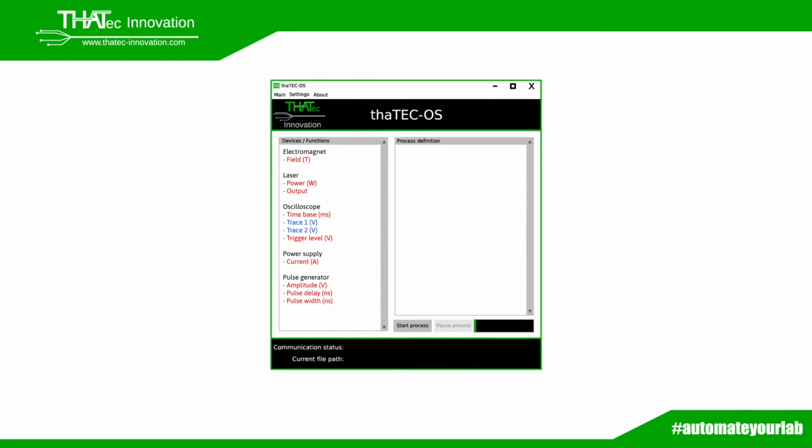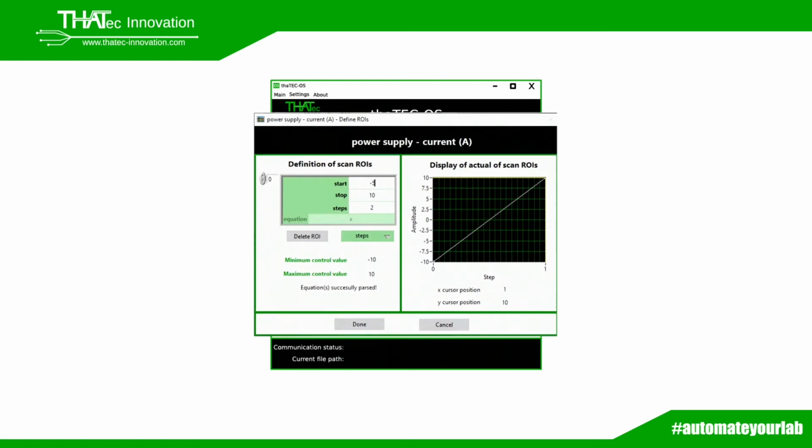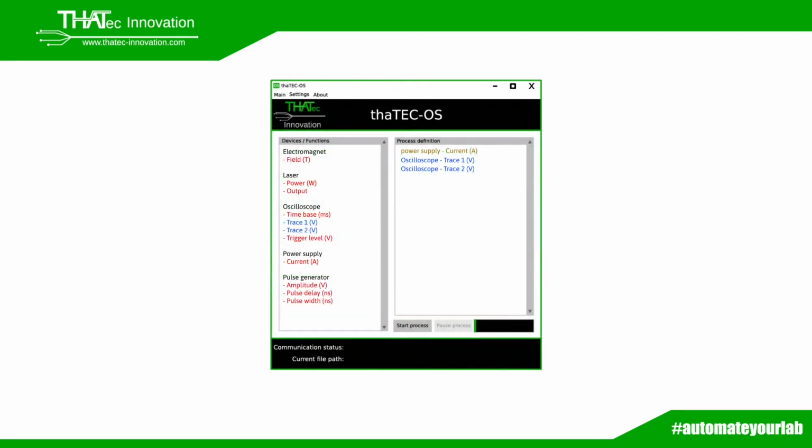To set up a measurement, just drag and drop the desired functions into the process definition tree. Sort them in the required order and set the desired output values. By indenting the functions, loops can be created, which allows for complex and multidimensional measurements. In this example, both traces of the oscilloscope would be obtained for every current value set at the power supply.